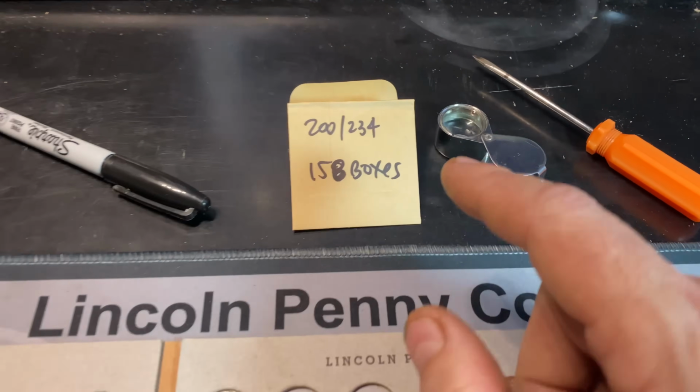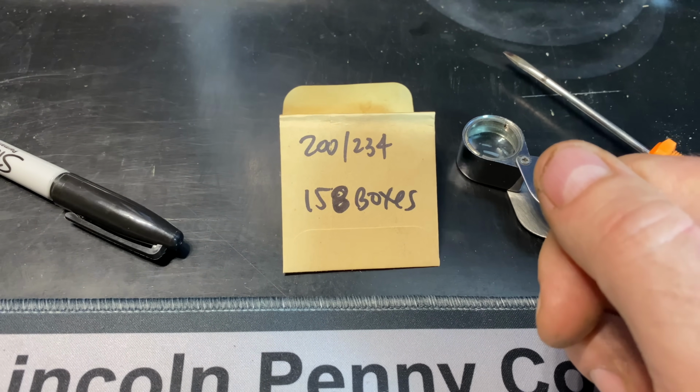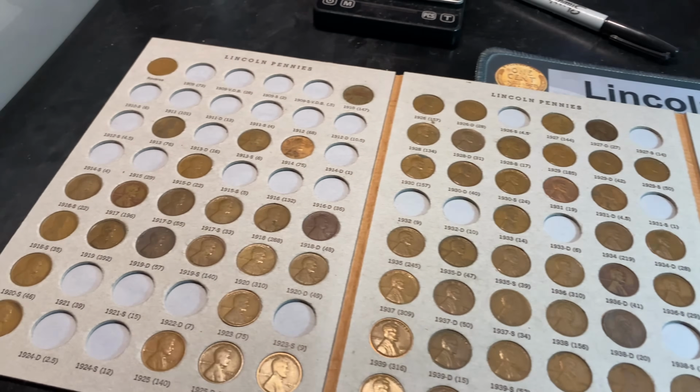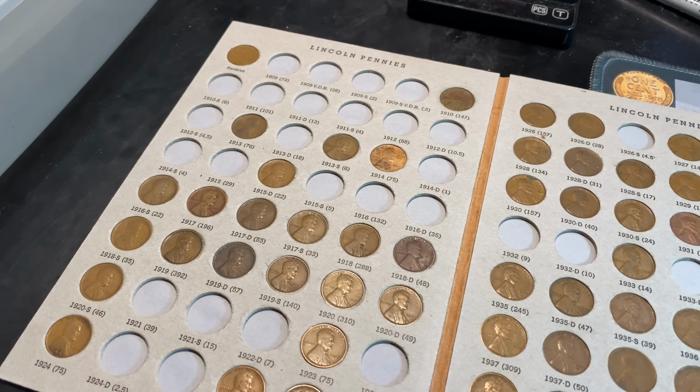We've now hunted 158 boxes, and we are still stuck at 200 cents slotted. I've said it many times, and I'll say it again. We'll keep hunting. We'll keep trying. Eventually, we'll run into a box that gives me some 30s or maybe some oldies that we could update.